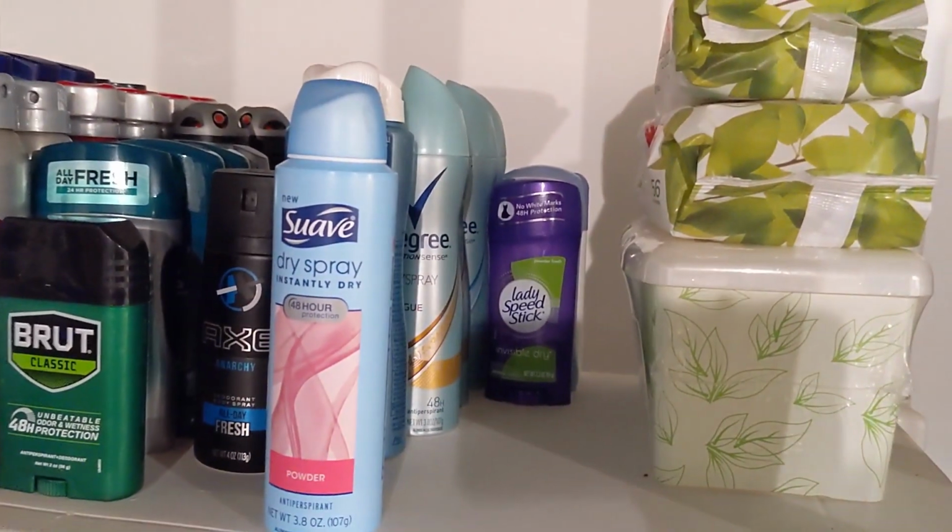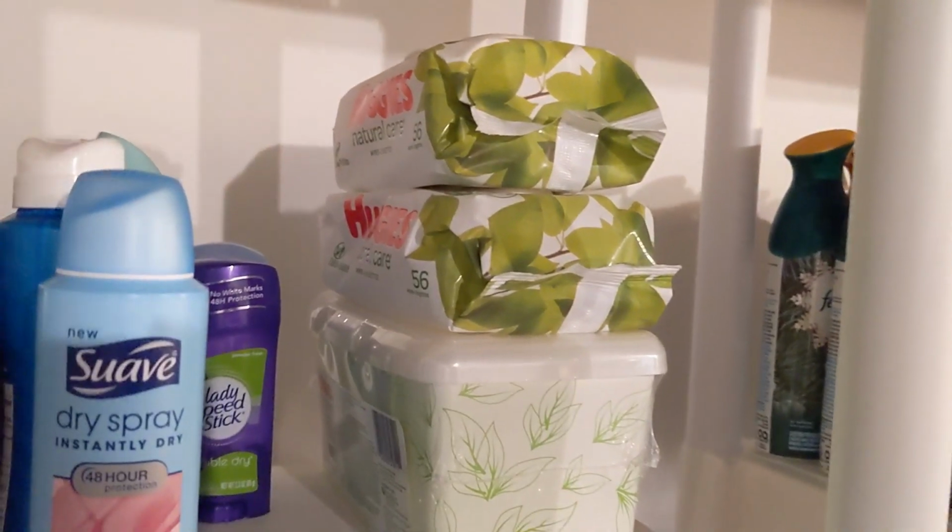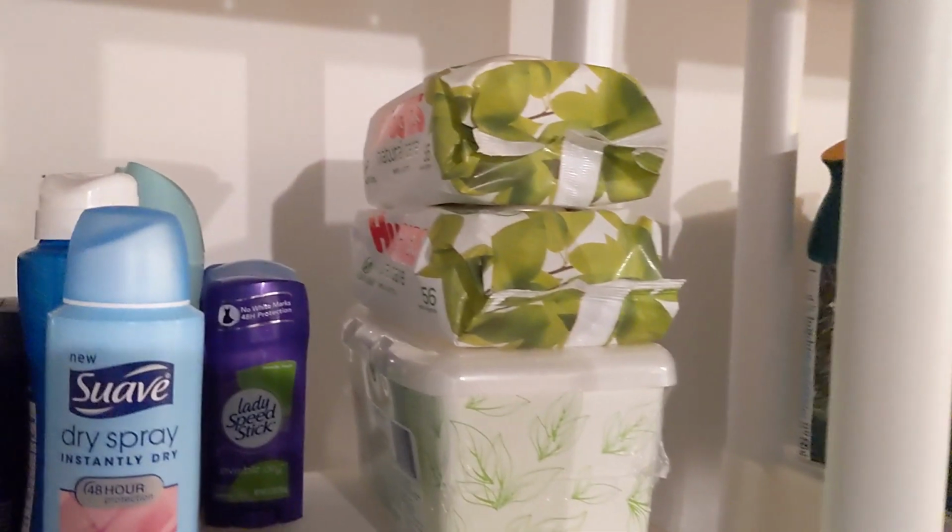Okay. We got the stick deodorants and the Axe spray. Ladies back there. And right here below the toilet paper, we have some Huggies wipes. We don't have babies, but they're basically the same as flushable wipes, so we keep them in the stockpile. And if I know somebody with a baby who needs some, we have a small stock of those as well. Let me scoot back here so you guys can see.